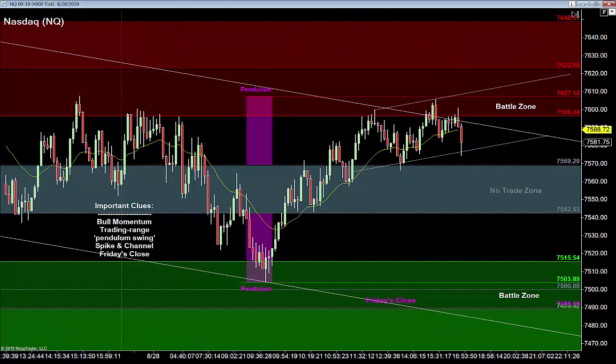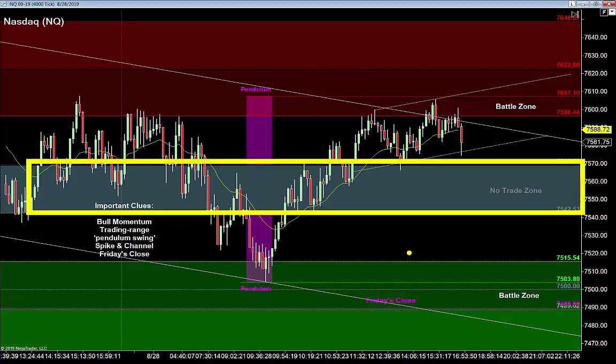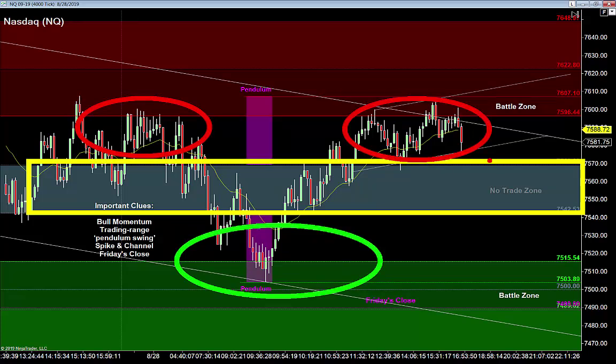Nasdaq is very similar, but there's one very, very important difference between the S&P and the Nasdaq, and I'll give you a hint. It has a lot to do with this range, right? This big range here, right in the middle of that chart right now. Same thing as the S&P, right? It's a range-bound market. We want to buy low. We want to sell high. I want to be a seller up here.